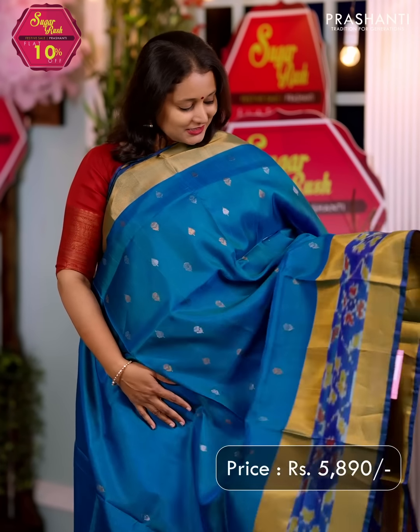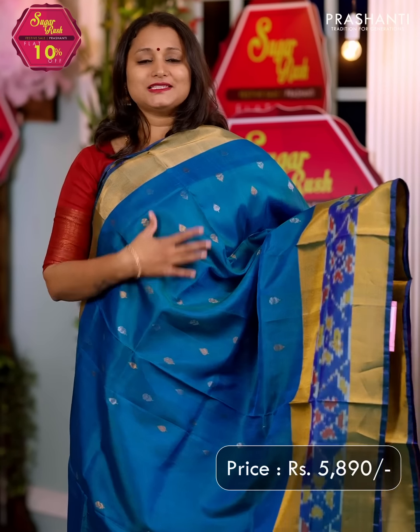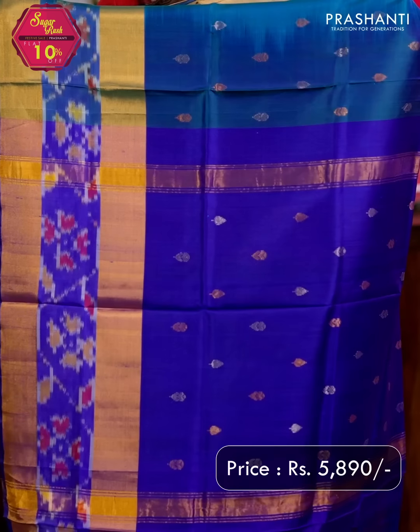Dual shade of blue, a beautiful Uppada sari with kadi zari borders along with ikat style border towards the bottom part of the sari, and this has got gold and silver buttas alternating in the body. That's the pallu, butta style pallu, and a contrast matching blouse priced at 5,890.